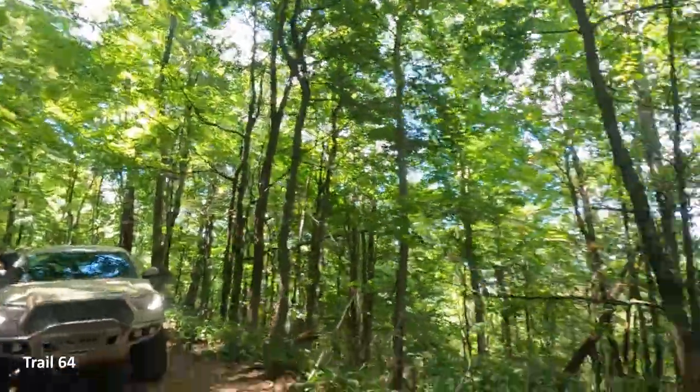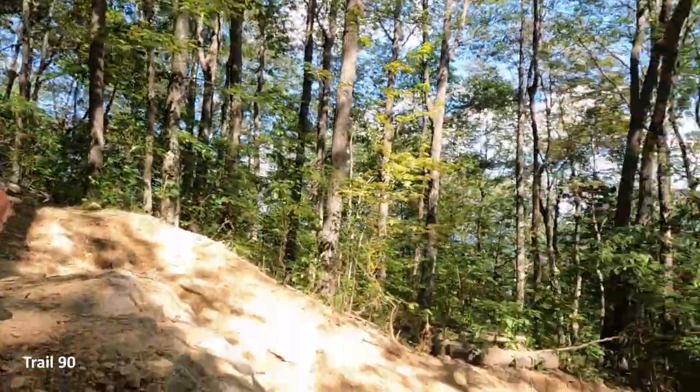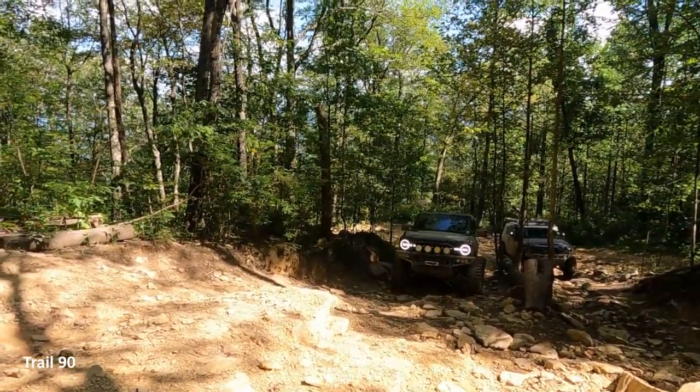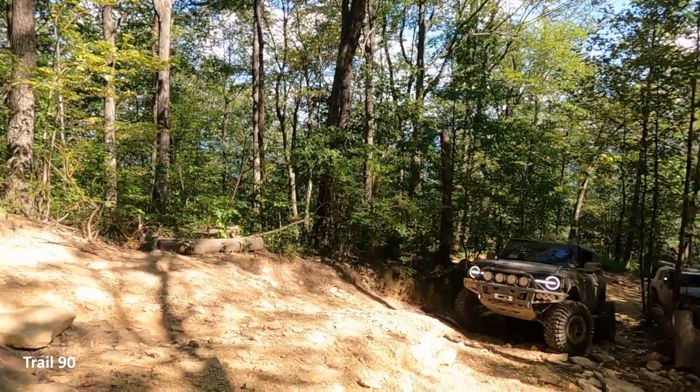Good stuff. Keep turning left and then left of the 50. All right, trail 90, gatekeeper. Here we go. Hold for a second, hold. Where are you going, Ben? He's going up there. Just keep him all the way to the side and he should just be able to walk up.